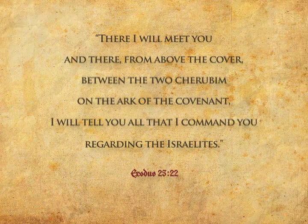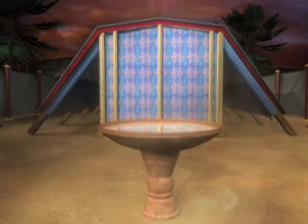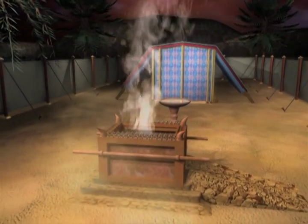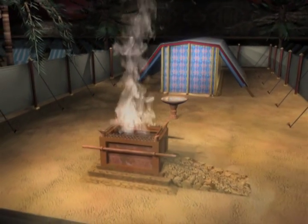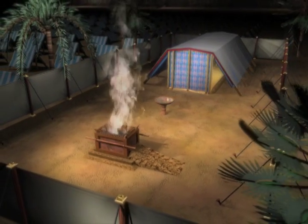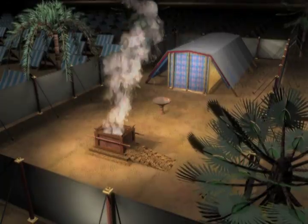Exodus 25:22. The wilderness tabernacle was visual evidence of God's divine presence, power, and majesty among the Hebrew people. It served as the Israelites' portable temple throughout their 40 years of desert wanderings until they settled in a land of their own.